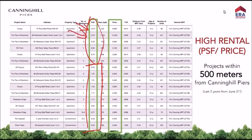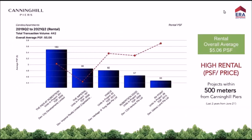imagine when we TOP, we will potentially take away all the tenants from these high rental returns. All right, so this is the high rental in terms of per square foot and quantum that we are looking at for 500 meters from Canninghill Piers. And these are some very healthy transactions. You can see a lot of tenants love this vicinity. In terms of per square foot, within 500 meters, they are not integrated. They are $5. Just now we are $7.50.